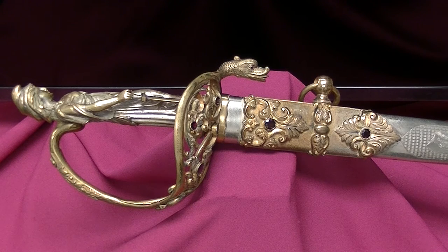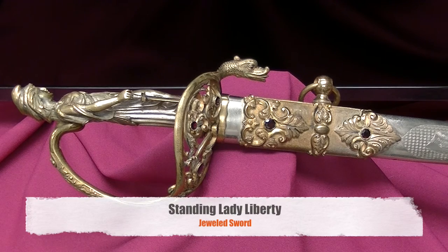Today I'm here with Brendan Cole, my cameraman, and we're going to get some tight, close shots of this sword, so we're not going to be in the picture. But what we have here is an outstanding standing Lady Liberty jeweled sword.